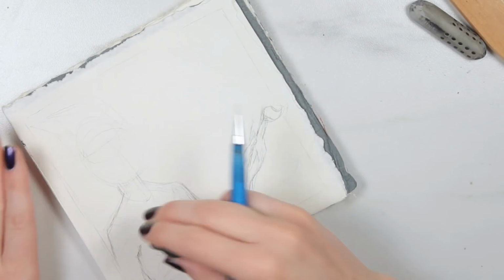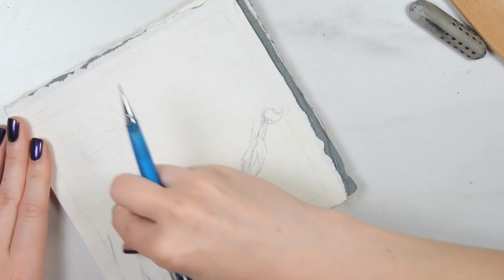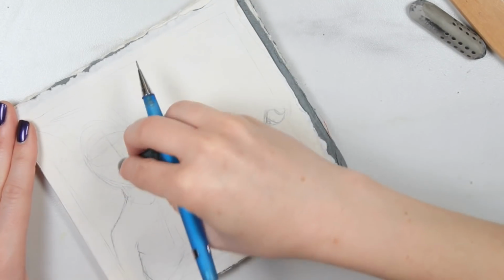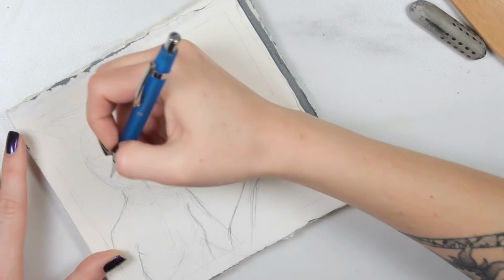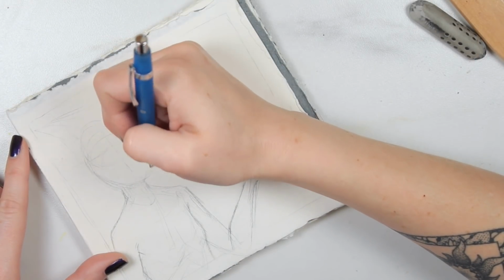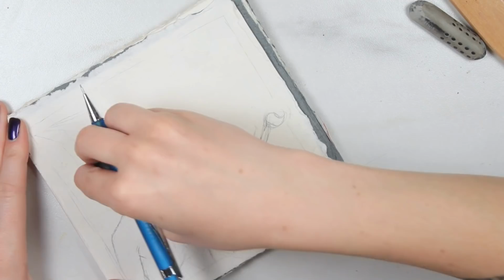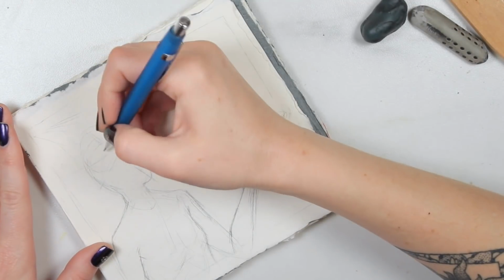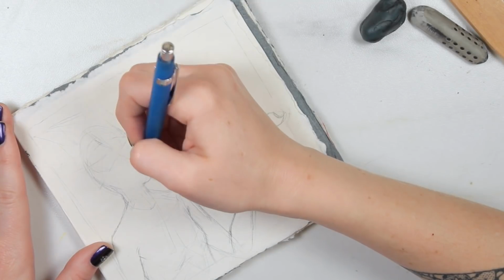I think her shoulders are too sloped, and this is a little too low. You know what, I should give her a little tilt to the head. It'd probably be a little bit more natural and cute. What's the side of a face? Who has a side of a face? My face is two-dimensional. It's flat like paper.